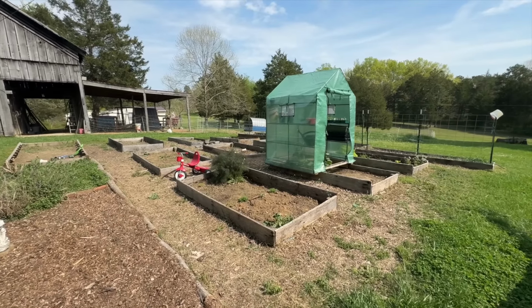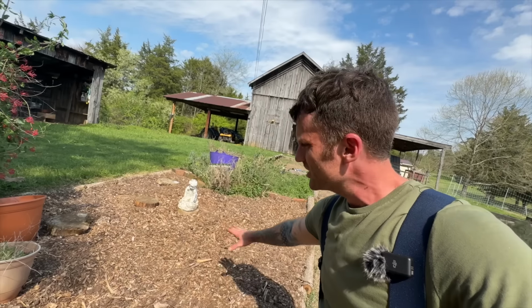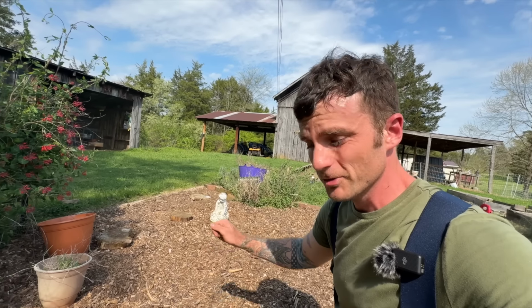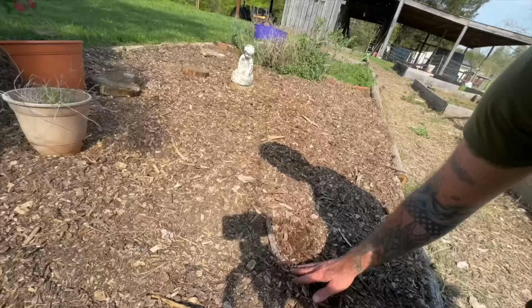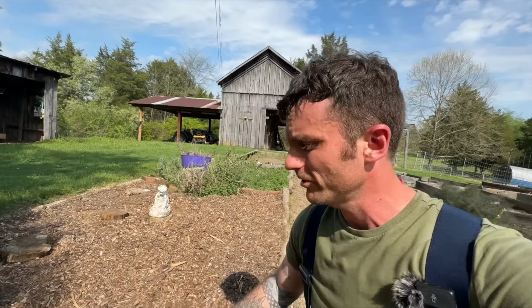One thing we did here in the herb garden, what will be the herb garden and what's been the herb garden in years past, is this was covered in Bermuda grass. So I trimmed the Bermuda grass down. I put paper, cardboard, or paper bags down. You can kind of see it right there. And then I covered it with mulch. If we just need to do this every year to help keep the Bermuda grass at bay, then so be it. We're just going to be doing that.